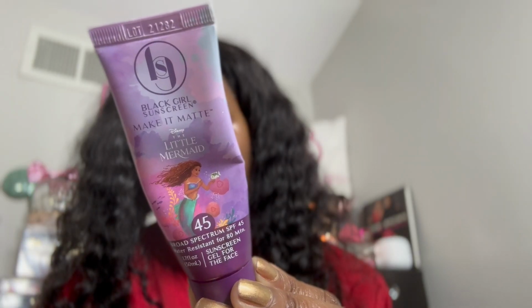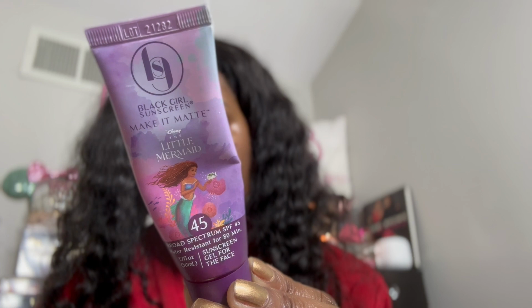The other one that has been my favorite is no stranger here as well. Black Girl Sunscreen Make It Matte with SPF 45. This has been another staple in my makeup routine. Before I put on any makeup, I'm either putting on the Shiseido or I'm putting on the Black Girl Sunscreen. So those have been my top favorites.